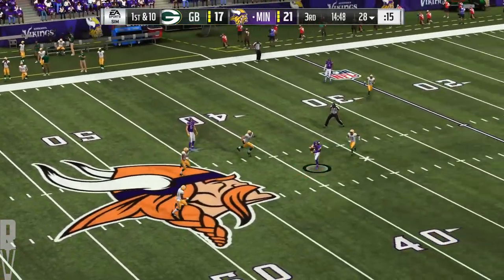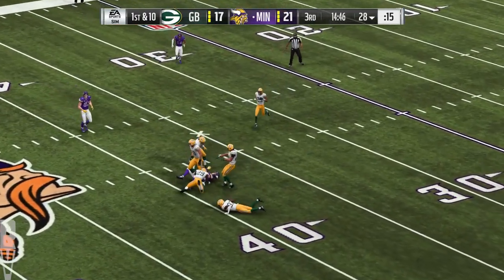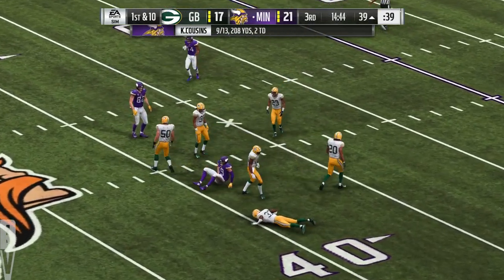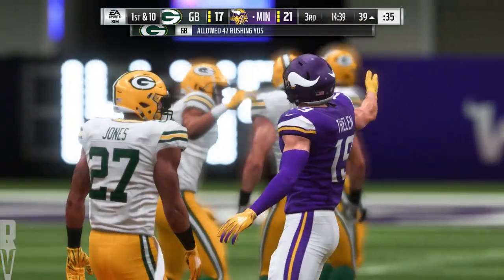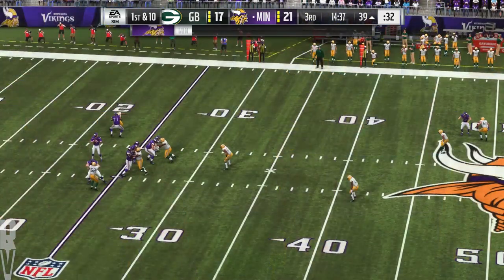He's going to look deep down the field. He's got a man. Complete, and able to rip off a big chunk of yardage before being dropped inside the 40. A gain of 32 that time.